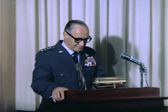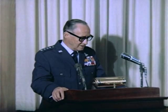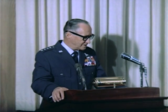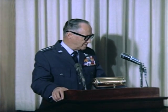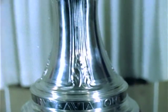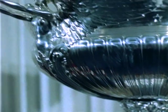And it's a well-deserved honor, and I'm delighted to have the opportunity to present these certificates and also, at this time, to present the crew with the McKay Trophy, which, of course, is too big for you to carry around, so we keep it here and put your names on it. Thank you very much, and thank all of you for attending.